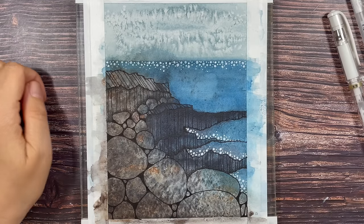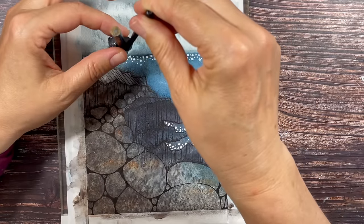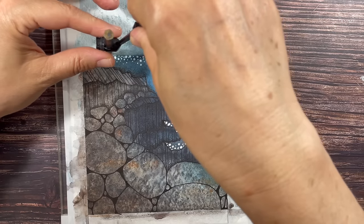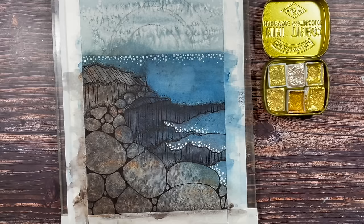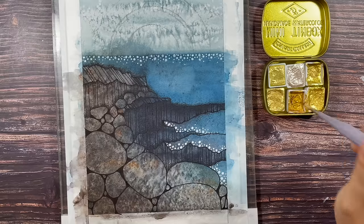One thing that wasn't overly obvious in the reference photo was the sunshine, because it was sort of hiding behind some clouds. This is a whimsical painting and I am really making it my own, so I've decided to add a sun in the perspective that it is either setting or rising over the horizon of the ocean.